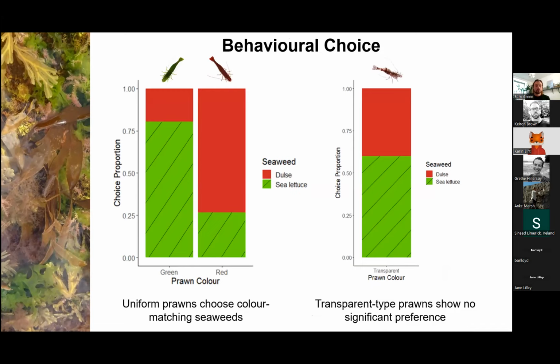And then on the right, we have the same kind of experiment run with transparent prawns. And what we found this time is that there was no significant preference. And also lots of the transparent prawns, if they have patterns and patches of color in them, that tend to be red. So if anything, we might expect it to be skewed more towards the red seaweeds, but we didn't observe that at all. So they're not choosy between where they're necessarily resting.